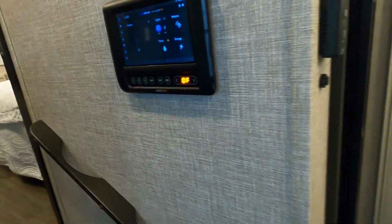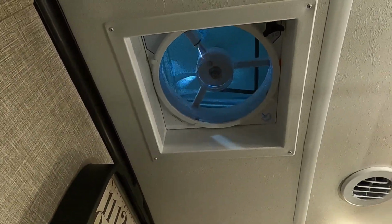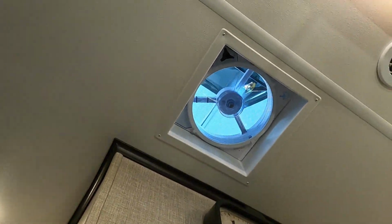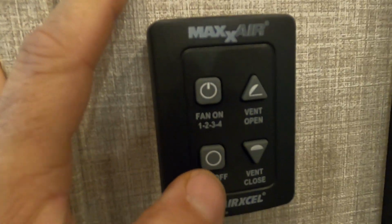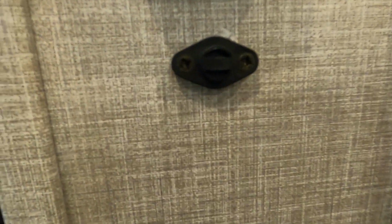Continuing in the unit, we'll start here in the kitchen. Max air vent, just hit on. That's going to open up and turn that on for you. Get it running. You can change the speed on that. 4 different speeds to off. Just hit off and that will close it and shut it off for you. See a few of these through the unit. They are temperature readers. They allow the thermostat to work better.